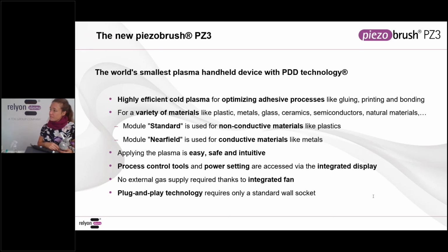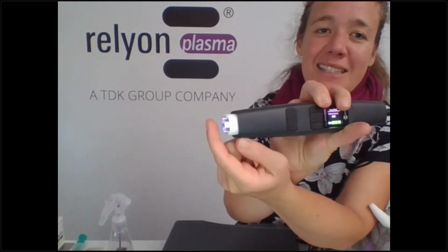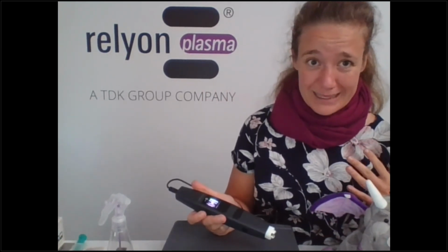And is it safe on human skin? Excellent question. We'll do this experiment here. So I'm going to come close to my finger. Basically, this is a treatment that is not very pleasant. So if it happens to you, don't be scared. You don't have to go to the hospital.